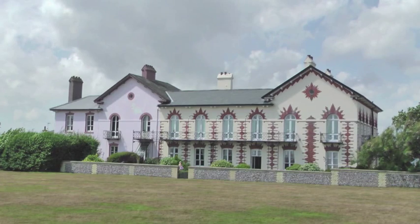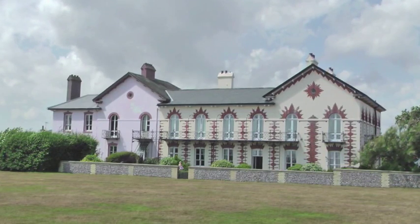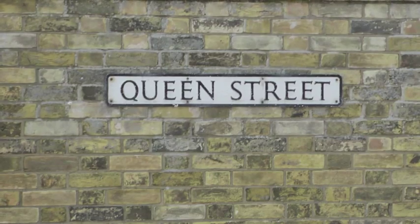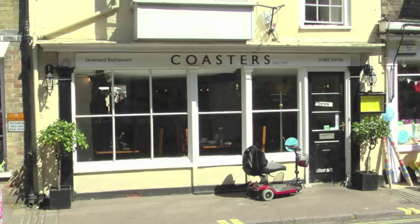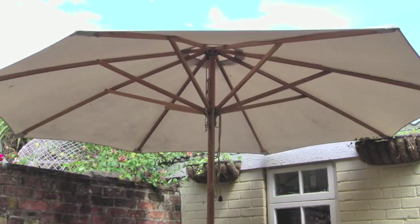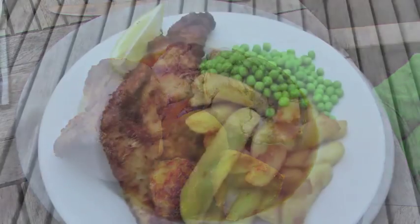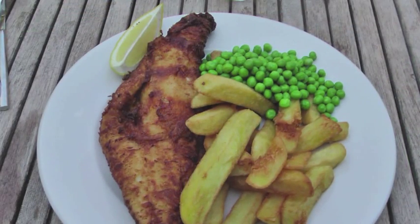Leaving Gun Hill, we walked back up Queen Street towards town because we had lunch reservations at 2 o'clock at Coasters. After arriving at Coasters, we were able to sit outside in the patio, which was nice. Barbara had the roast lamb with potatoes, and I had fish and chips. Both meals were excellent.